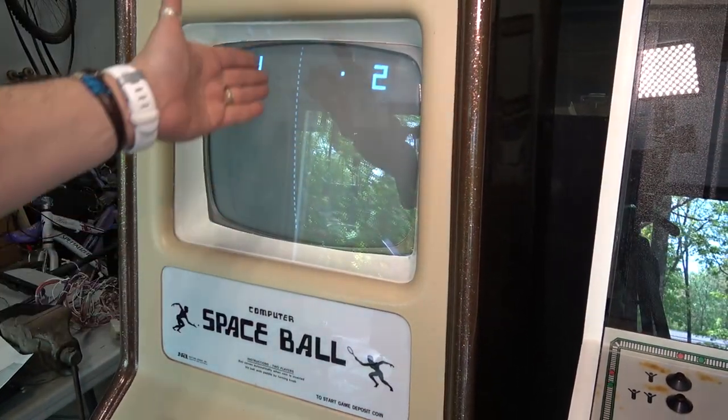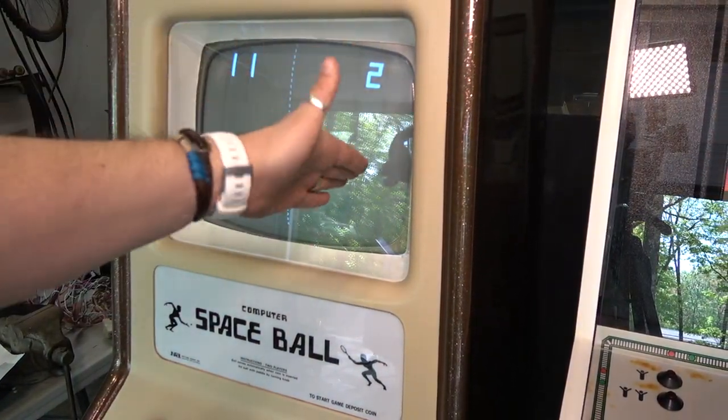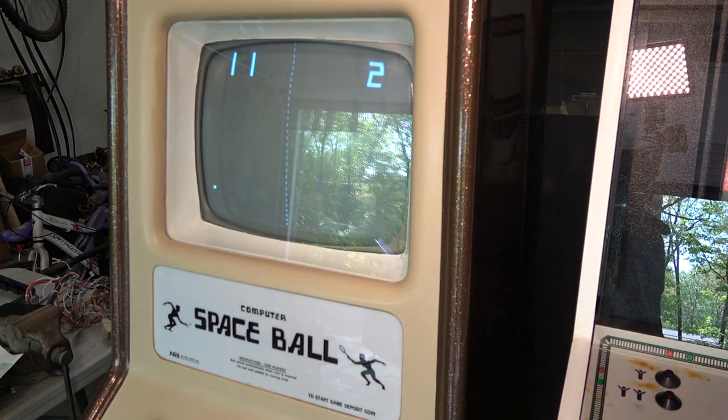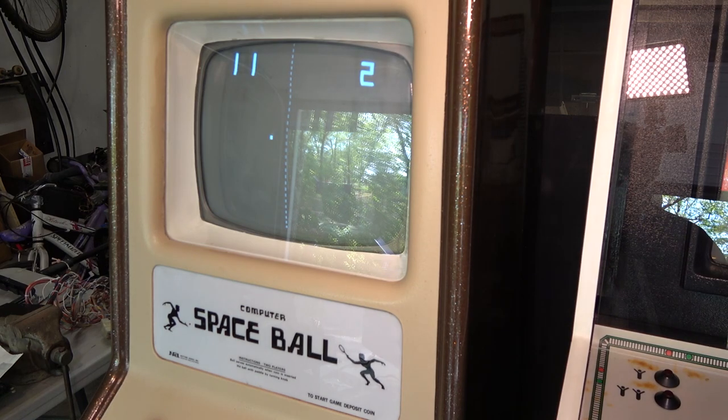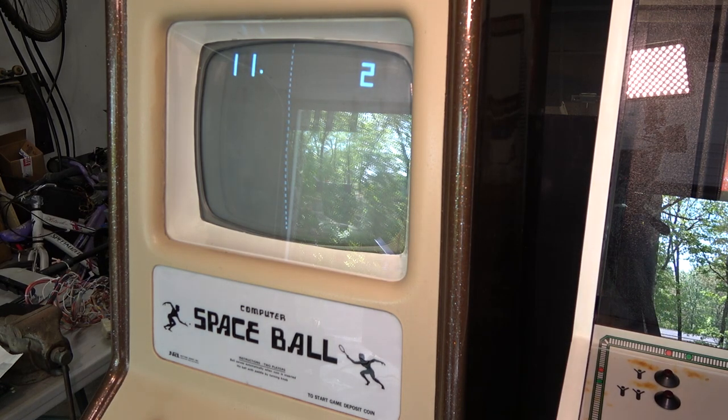But we got to fix this curve on the monitor. It is really bothering me. There's a definite wave in here. And so I guess we'll do a video later. It's like there's so much stuff, guys. There really is a ton of stuff.